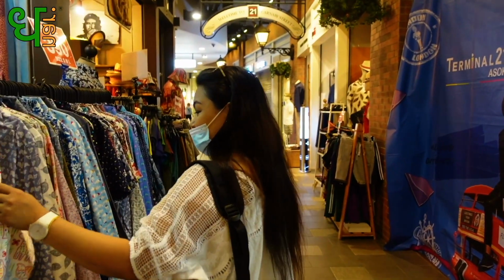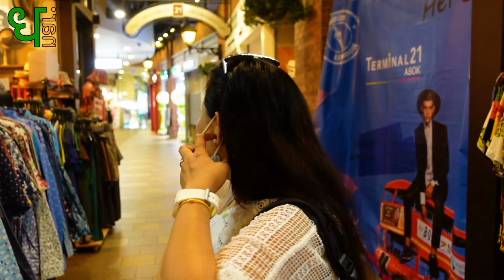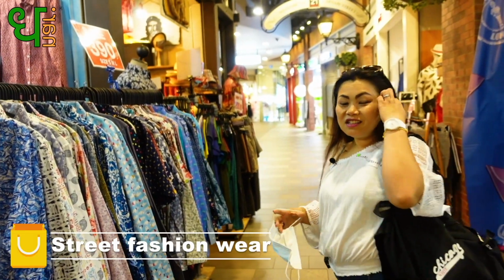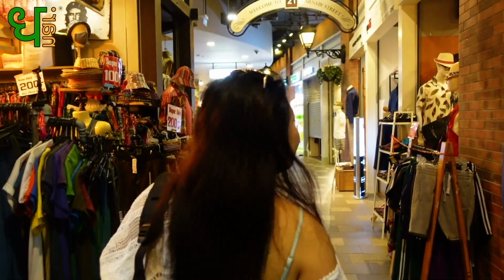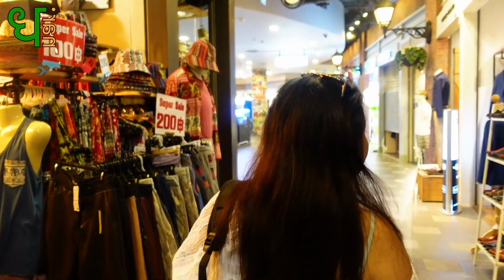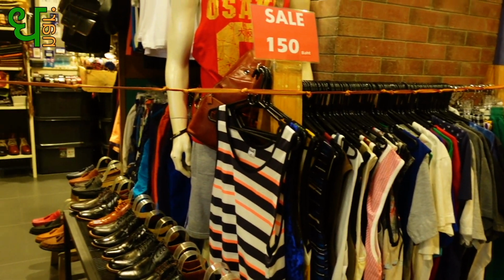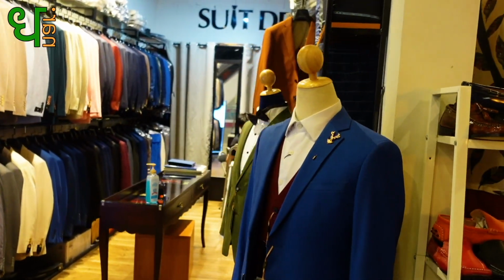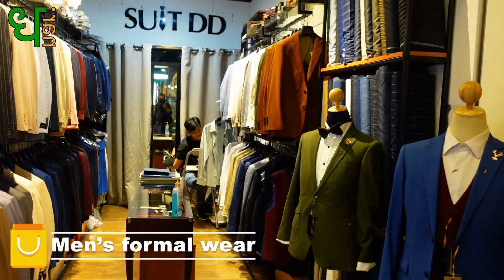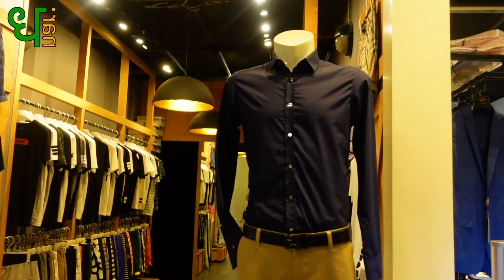I really love the t-shirts and the design on this floor. This floor is more for street t-shirts. Very nice. And good prices, right? In a mall, you can get a good t-shirt for 200 baht. That's awesome. Even this one, look, only 150. Along with streetwear, there are also suits, formals, many stores over here. So there's literally everything.